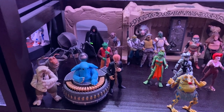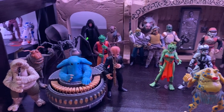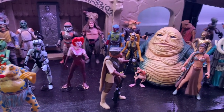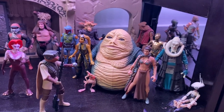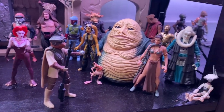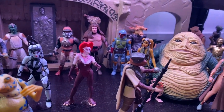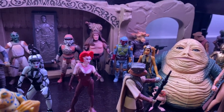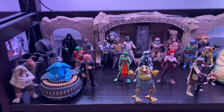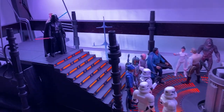This is a great one too. Everything is so mixed in with different lines, different figures. They all go great. Love it, love it, love it. Jabba's got Oola and Leia going on. And then who is that, Boushh? Is it Leia or is it actually Boushh? Is Boushh actually a name or is that just the costume? I don't know. But they're all here. Salacious, that's actually a retro collection Boba Fett there. Max Rebo band. And then over here, got my carbon freeze chamber.